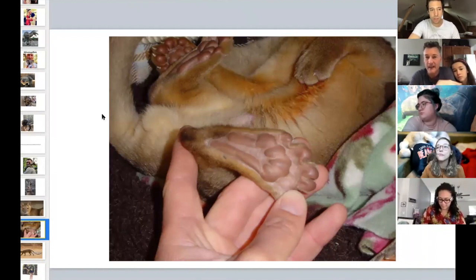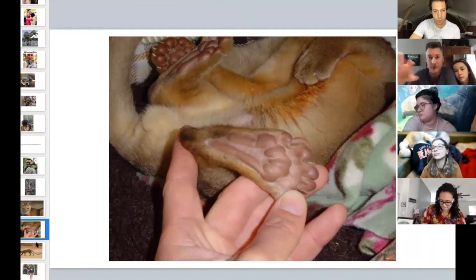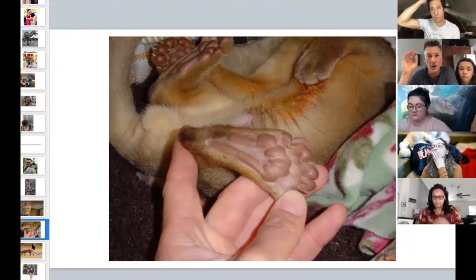They are fast on the ground and they are fast in the trees. There's a couple clips I found years ago, I don't even know if they're still there on YouTube, where there's some fossa running through trees to hunt. And it's just, the agility is remarkable.